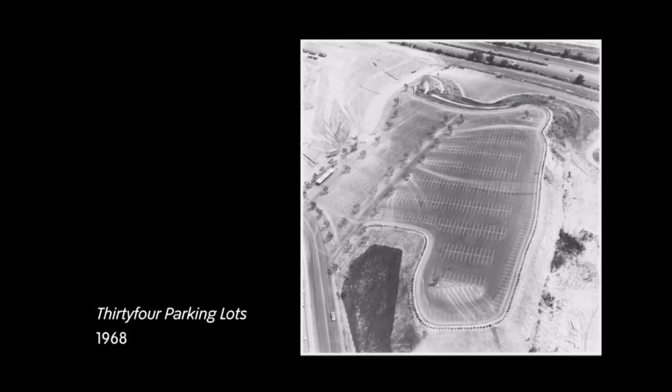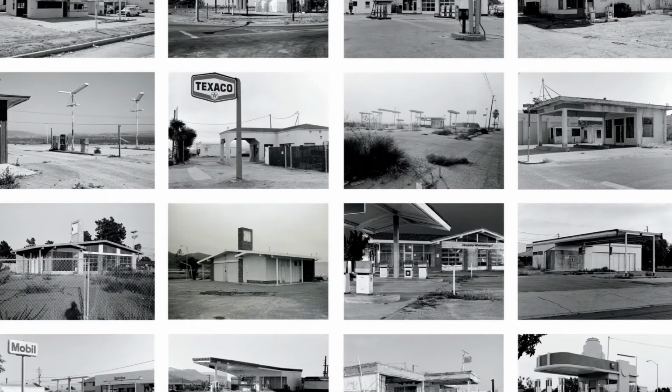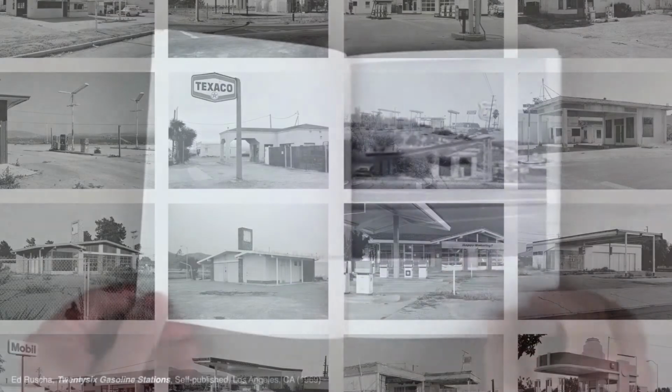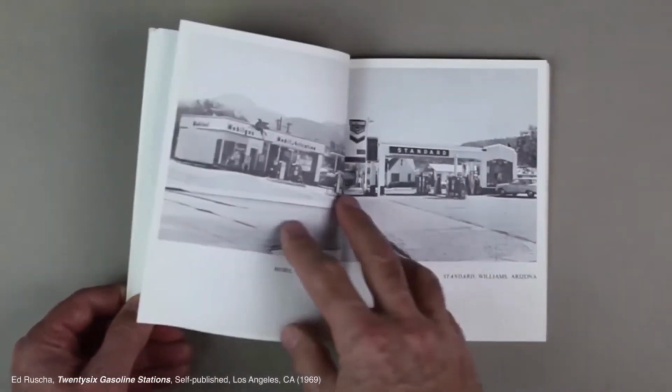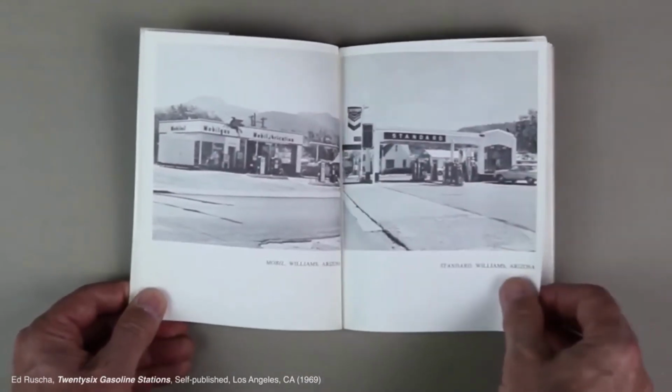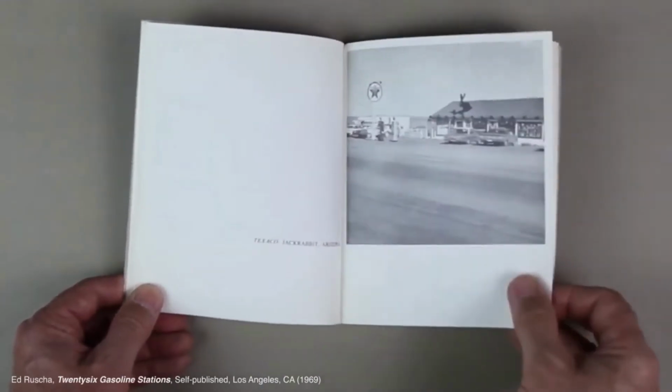The first and most famous book of the series is his 1963 work entitled 26 Gasoline Stations, which literally contains 26 photos of 26 different gasoline stations taken during a road trip on the iconic American highway Route 66. Ruscha decided to print an inexpensive copy of this book in order to distribute them in the gasoline stations that feature in the book. The idea was to create an affordable and widely distributed edition to bring art to a wider audience.